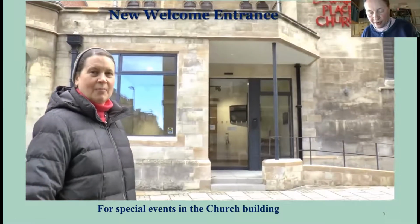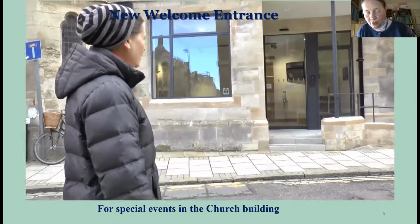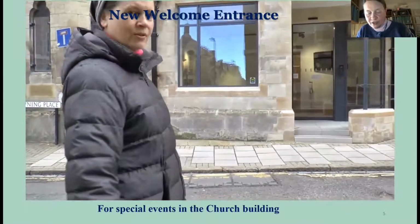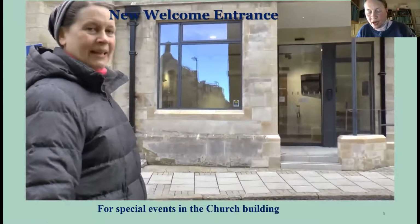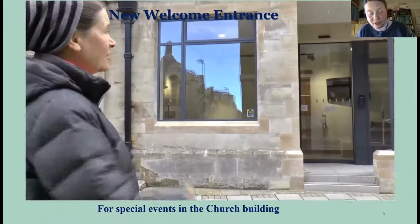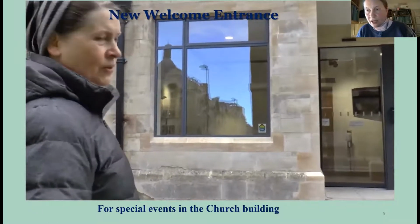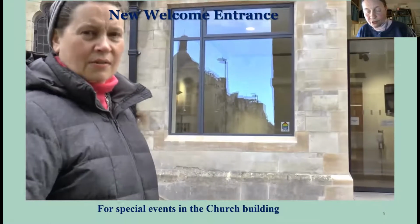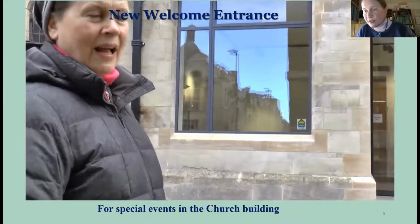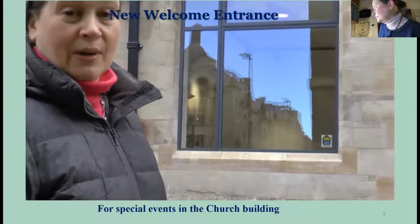Around the corner in Downing Place, there's a new welcome entrance to the church sanctuary, and that's for special occasions, Sunday services, a Wednesday concert series, daytime, and special events like gowning for university graduations. The disabled access ramp was a critical part of our renovations, and this could not be done on the Downing Street side.